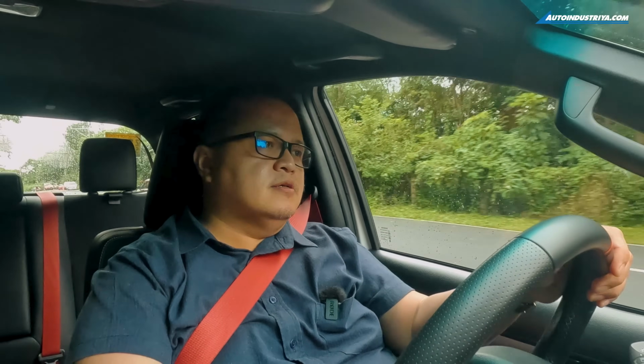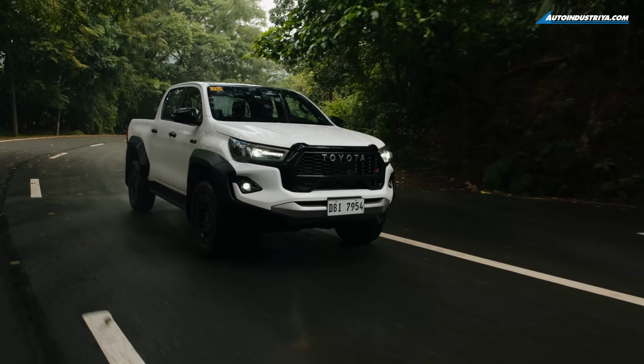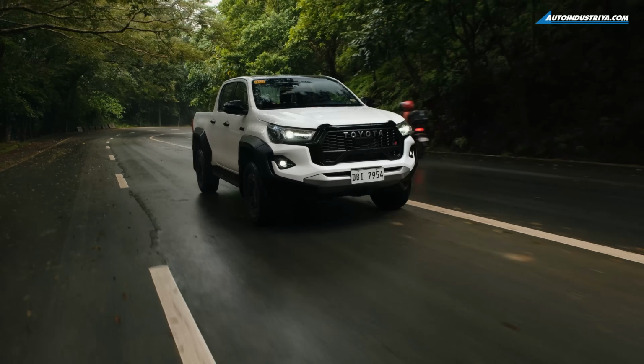Because when you soften the suspension, it just gets a bit more difficult to carry load. That's why all trucks tend to have really strong suspensions because of the leaf springs. This one still has leaf springs, so you will feel more of the road. It will feel bouncy when you're off-road or on a dirt road, that kind of thing. It will feel that way.